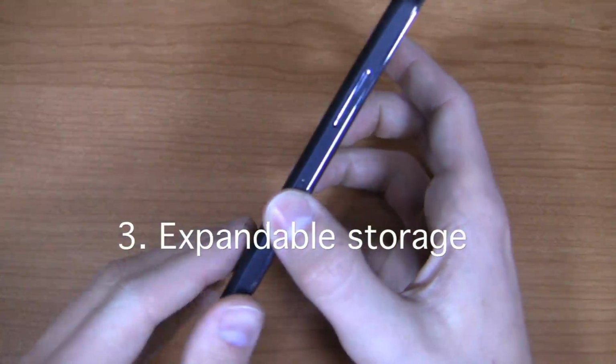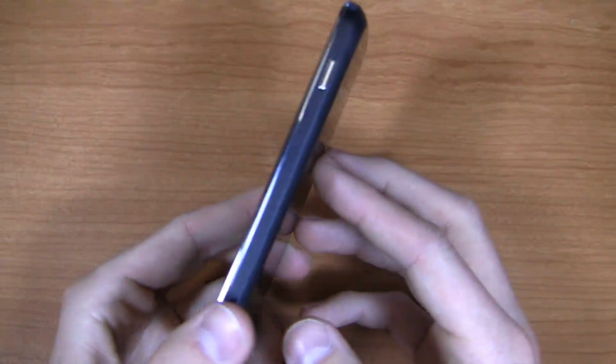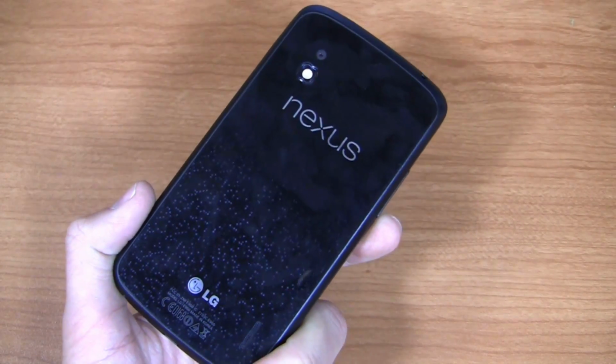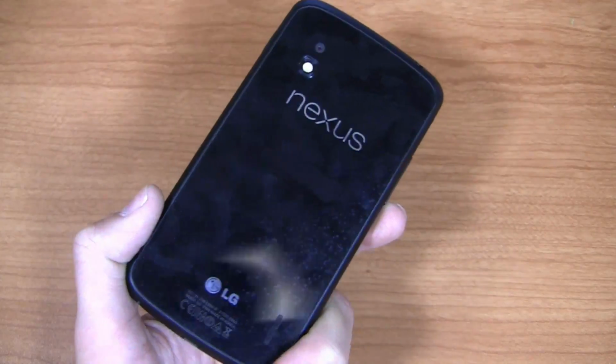Number 3, expandable storage. Like I said, 2 versions of this device, 8GB and 16GB. Once you hit that peak, you are out of luck. Unless you're storing to the cloud, you got no more storage space on the device itself. I would have loved to have seen either a micro SD card slot or at the very least a 32GB version, perhaps for $399, available in Google Play.